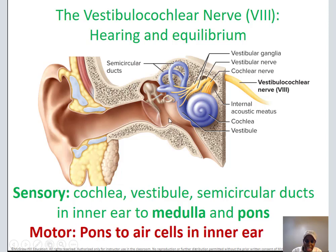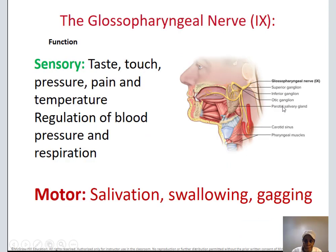So where does it come from? The pons. The pons is the origin of it to the air cell in the inner ear. So for the motor, of course, it has to come from the brain to tell you what to do. So here you can see the vestibular ganglia, the vestibular nerve right here, the cochlear nerve, and the two together are the vestibulocochlear nerve, nerve number 8.